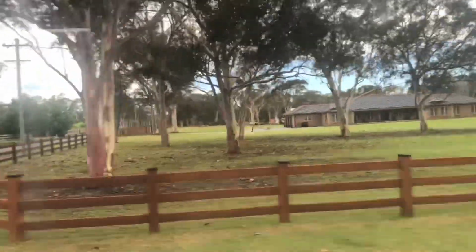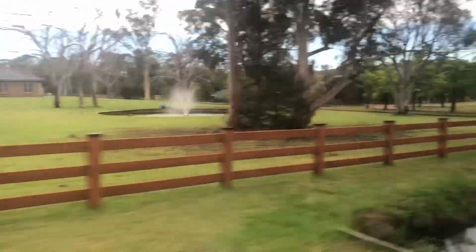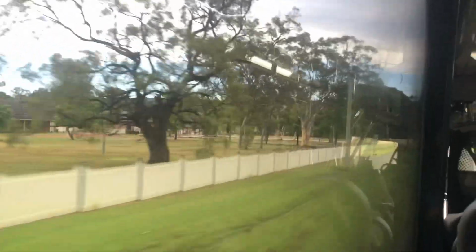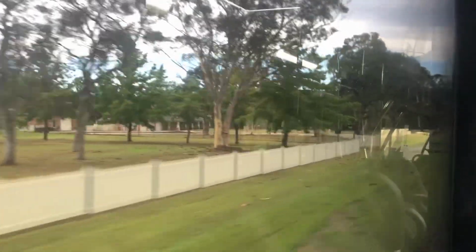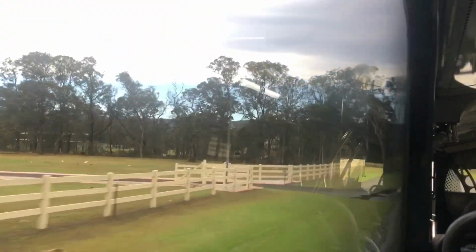Oh boy, that bird just pissed right there. Oh my gosh, fountains there. Awesome views. This is the main point of me coming here to Sydney, just to see these things around the areas. It's going to be a whole week of exploration, so.